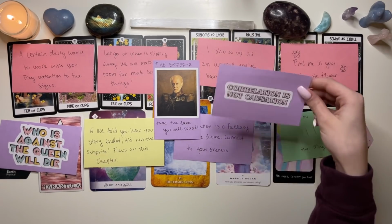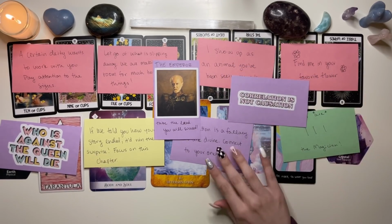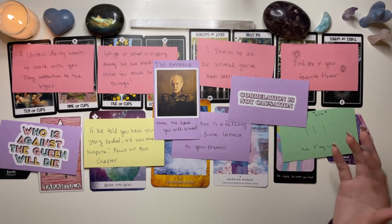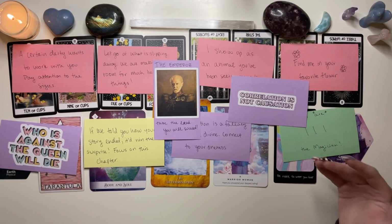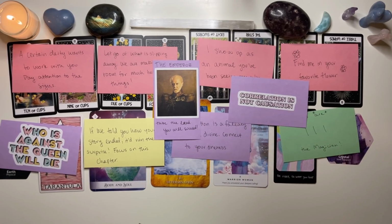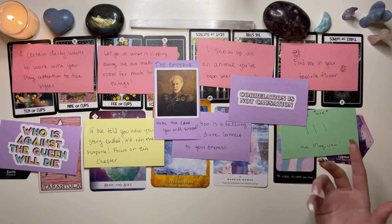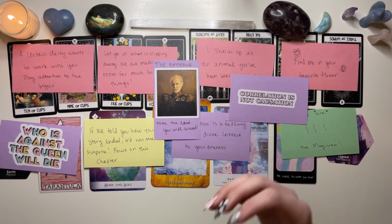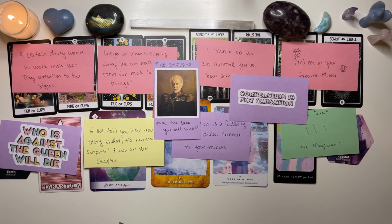We also have correlation is not causation. So this is Spirit telling you that just because things look one way doesn't mean it's responsible for that, if that makes sense. This is kind of more of a statistical thing, so if you want to look into what that means, I would. But essentially the point of correlation is not causation is just because two things look like they're related doesn't mean that they actually are.